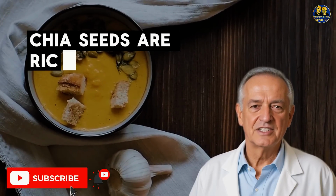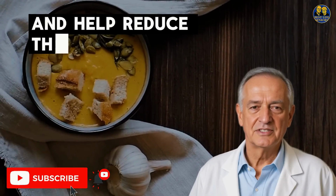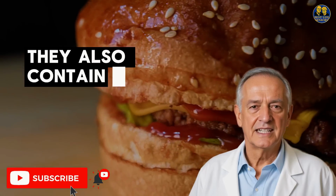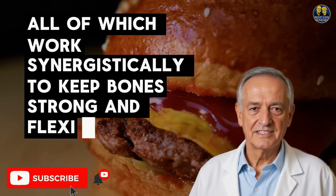Chia seeds are rich in omega-3 fatty acids, the kind that reduce joint pain, support heart health, and help reduce the risk of fractures by improving bone density. They also contain calcium, phosphorus, and boron, all of which work synergistically to keep bones strong and flexible.